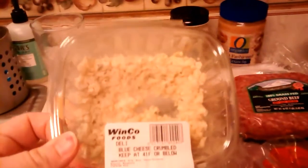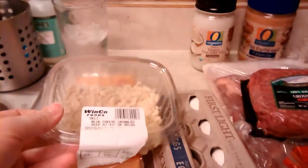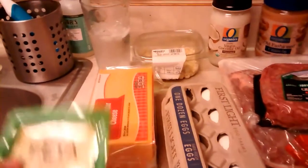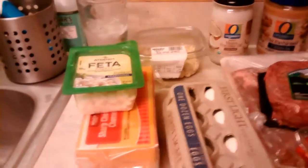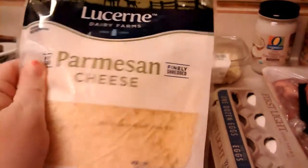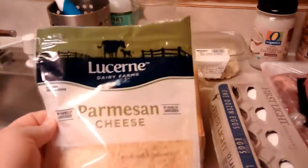For cheese, I like to have a variety of cheese. I just get all of these at my grocery store. Crumbled blue cheese, that's really good in salad, and it's actually really good in eggs with spinach. I like sharp cheddar cheese. Feta cheese is really good in eggs and salads. Parmesan cheese has so many different uses. You can make little Parmesan cheese crisps.